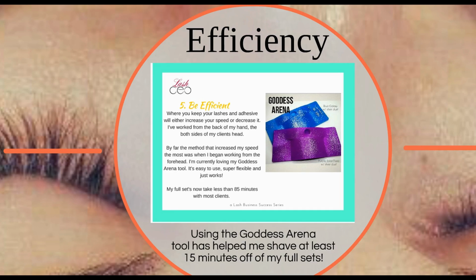So, the Goddess Arena tool really has helped me cut down on that and just be more efficient for my full sets and for my clients. So efficiency is important as well.